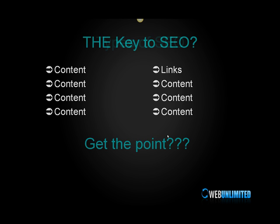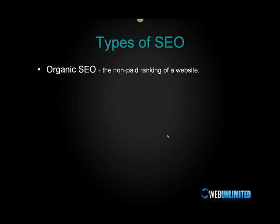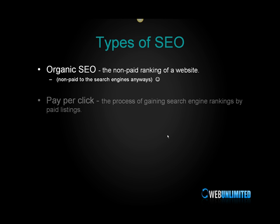Okay, so what types of search engine optimization are there? There's organic, which is non-paid rankings of a website, and there is pay-per-click, which is the process of gaining search engine rankings through paid listings. We've kind of gone over the non-paid rankings. Those are the basic two things, and I like to concentrate on organic SEO.